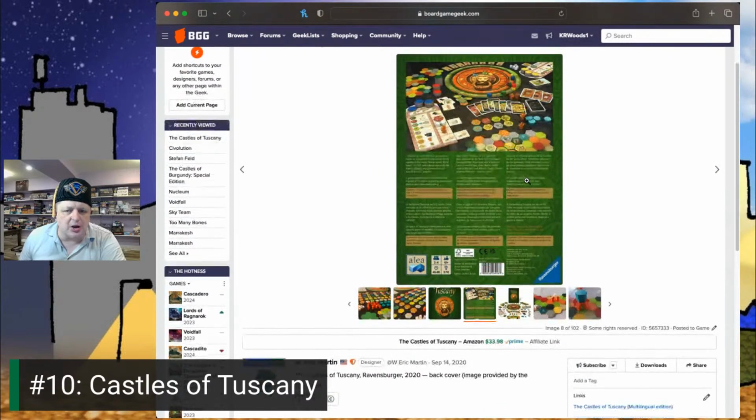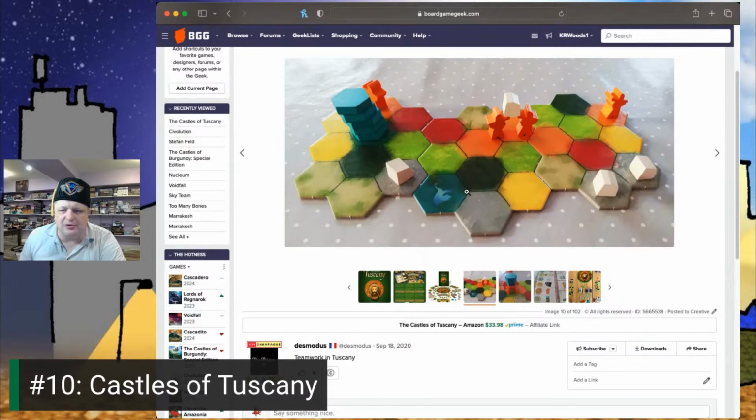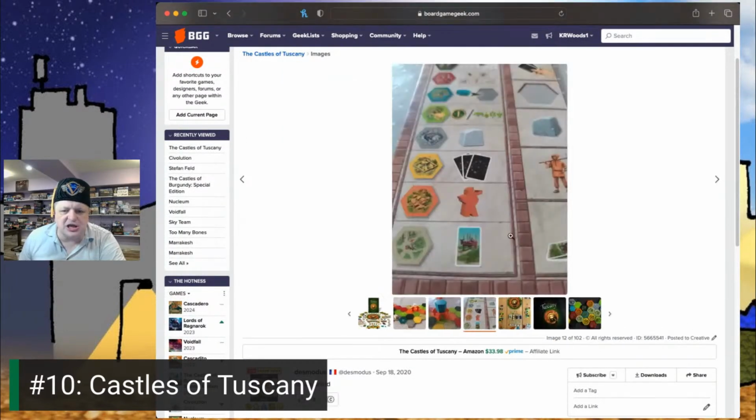There's really not a lot of theme here, and I will warn you that that's a common theme with Stefan Feld games. But ultimately, it's all about managing your very limited number of turns to the best of your ability, trying to get cards that'll be helpful, getting workers to help you improve things, and sort of filling up your board with the matching colors.